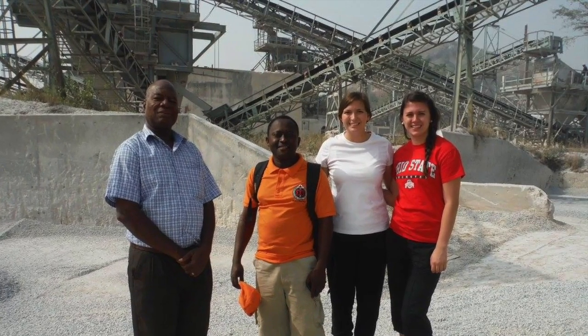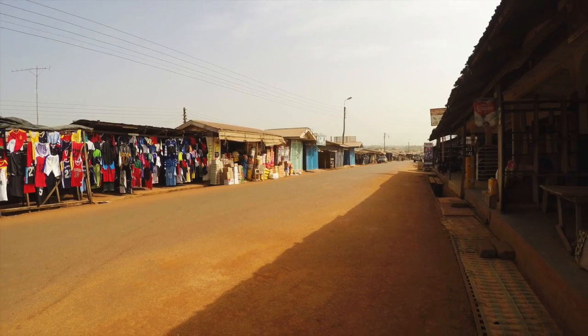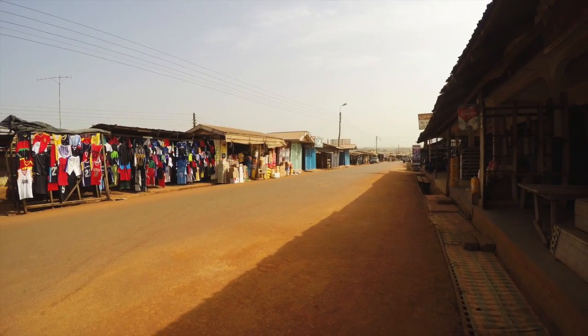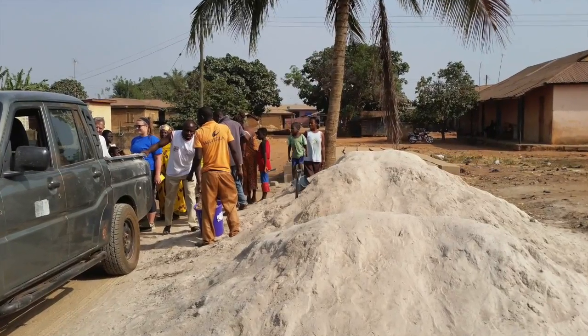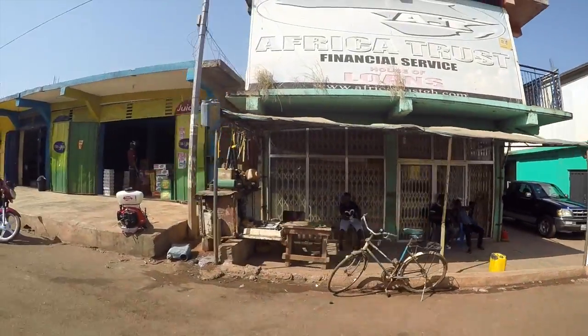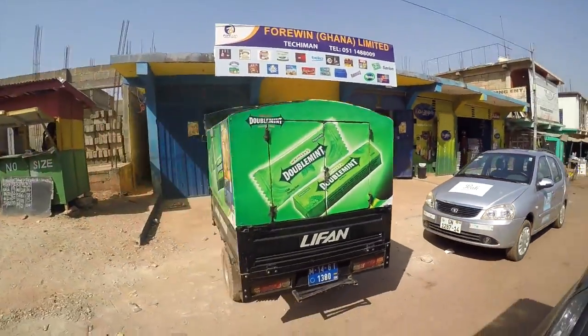We found a granite quarry in Kumasi to purchase the gravel from, found all other filter supplies in the Techiman and Akumadan markets, and had the sand for the filter donated from a construction site in Akumadan. We were able to source everything used in our filter from locally found Ghanaian stores.